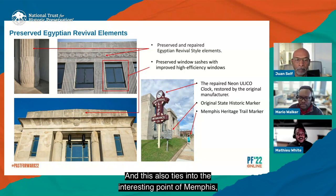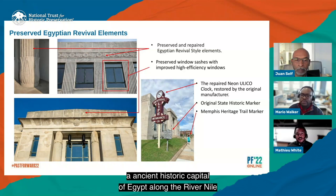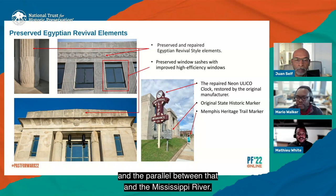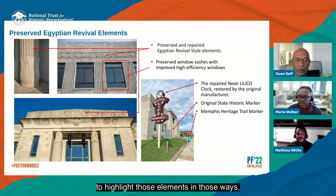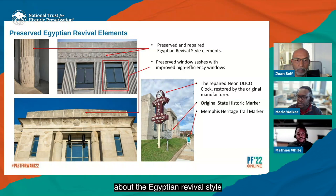And this also ties into the interesting point of Memphis, Tennessee, being named after Memphis, an ancient historic capital of Egypt along the River Nile, and the parallel between that and the Mississippi River. And so it really was this multi-layered design decision, both of the McKissicks and of Self-Tucker Architects, to highlight those elements in those ways. That's just an interesting point of the history I thought was important to mention here about the Egyptian Revival style and why it was selected by the McKissicks and the Walker family for this building.